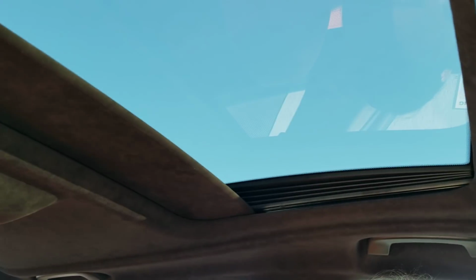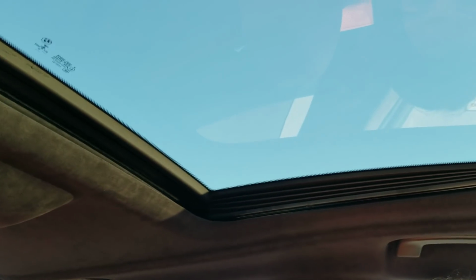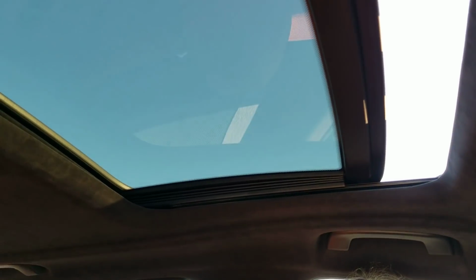So this one was actually ordered with the moonroof, yeah. Because I know it's a no-cost option, so you can see how big this thing is. Definitely if you want to be going through the canyons, open this up, put the windows down, hear that exhaust.